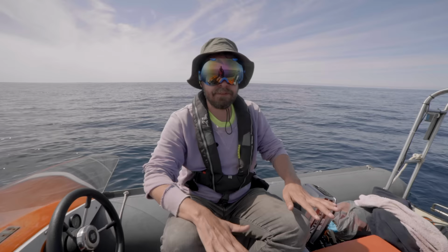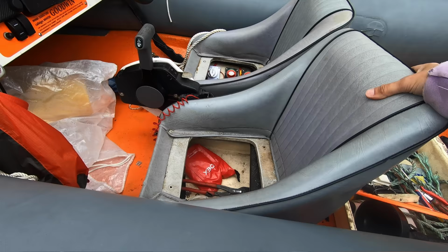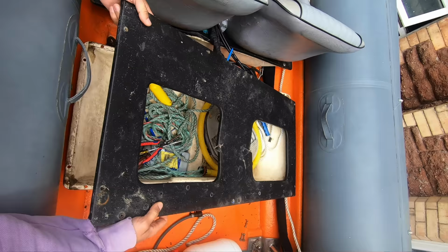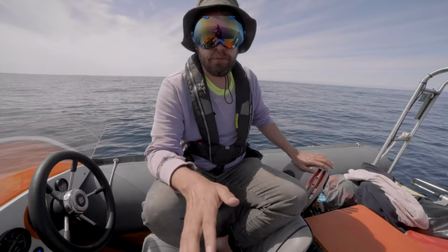These seats and these seat bases are from a 1980s model of this boat. They came with wooden tops, which had completely rotted. And on the last trip, Lizzie was pretty much falling through the floor on this seat. So I realized I needed to replace all the seat tops. And I also wanted a better place to put the spare outboard.